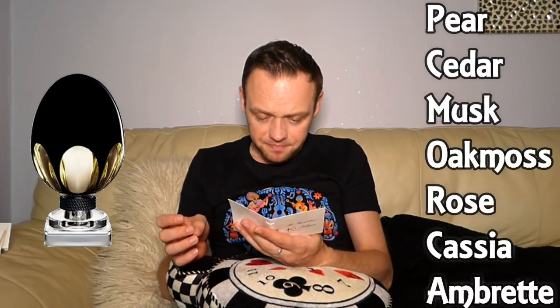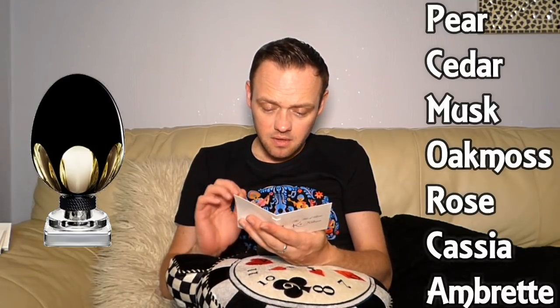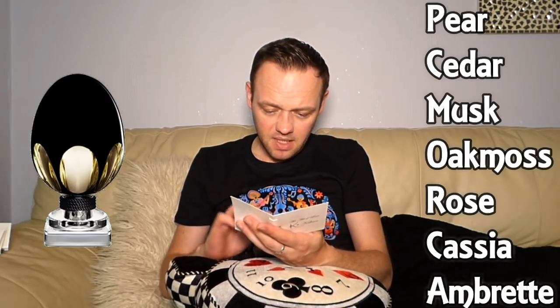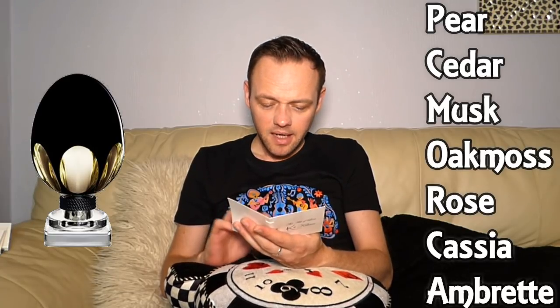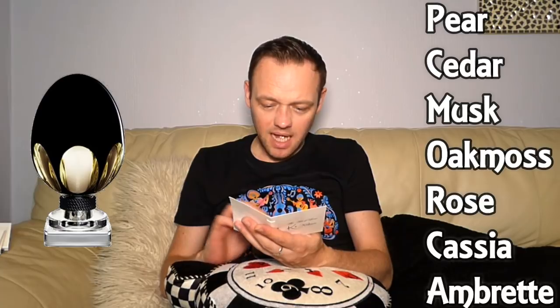So this one has, let me have a look. Androgynous but sensual rose. It has pear, cedarwood, musk, oak moss, rose. What's that? Is that cinnamon? Oh, cassia. And ambrette. So that's what's in this one. Let's smell it. This one sounds like it's a bit more complex than the other one.